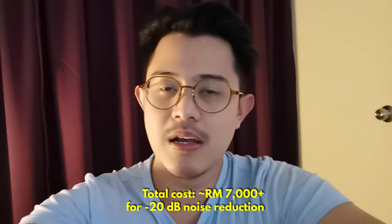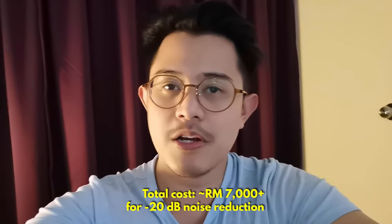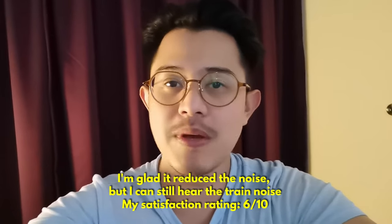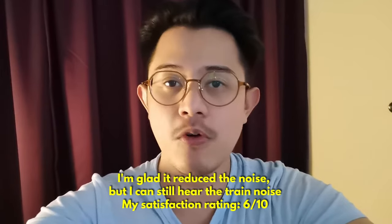So the whole thing cost me about 7,000 ringgit-ish. And for that kind of money, I was expecting more soundproofing, if I'm being perfectly honest. Ultimately, is it worth it? In my personal opinion, if you're not staying here as an investment home, not really. However, if you are actually staying here, this is your home, you stay with your family, you sleep here, I think for 7,000 ringgit, I'll give it a 6 out of 10. I think I expect a little bit more soundproofing for the money that I paid for.